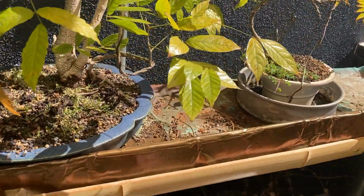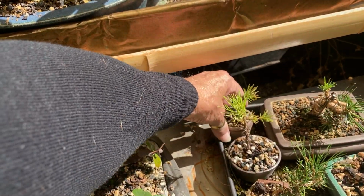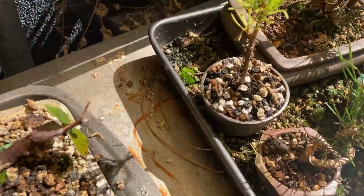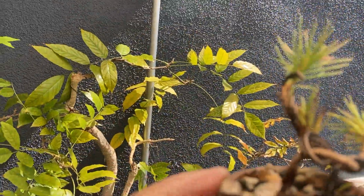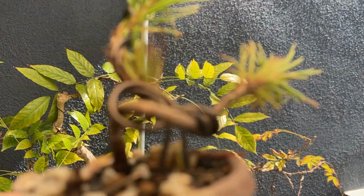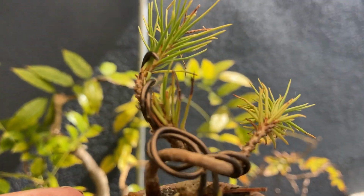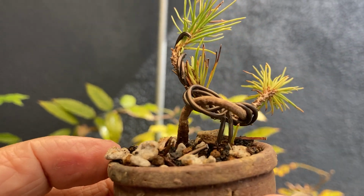I could pour that out and then redo it, because I'm sure no roots have had a chance to escape that little root cube yet. This is the one I put wire to, and my game has to improve a little. The wire was hugging the trunk when it came out of the ground, but as I put bends to the wire, it moved away from the trunk.